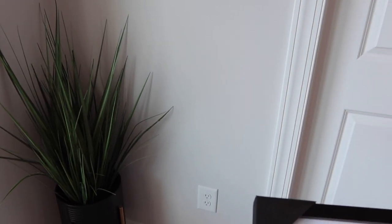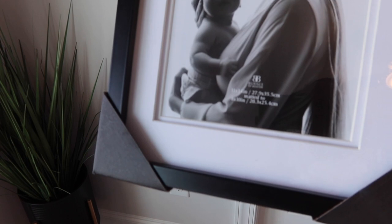So if I put this one like right here, see if I can step back and let y'all see that. I think that this plant is actually already high enough, and then just add the other one up above that. So I just need to print out, this is an 8x10. Yeah, 8x10. No, girl, I don't know. One of the two, 11x14, 8x10. So got two of those, and then I got these candles.